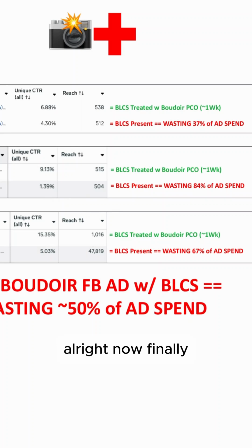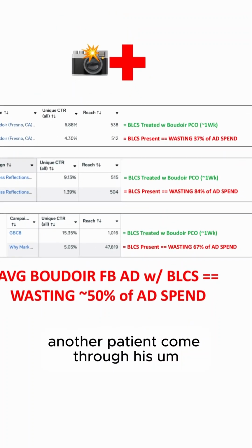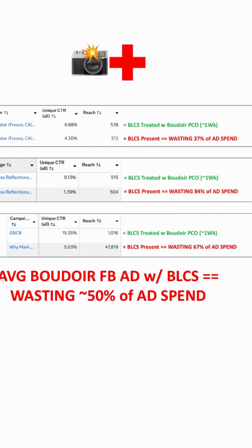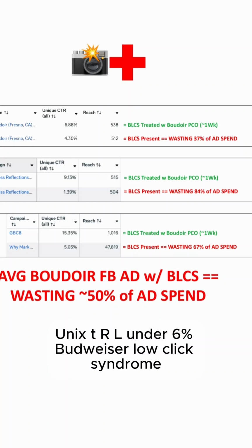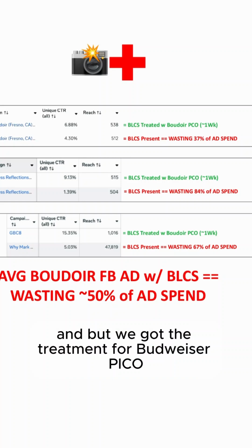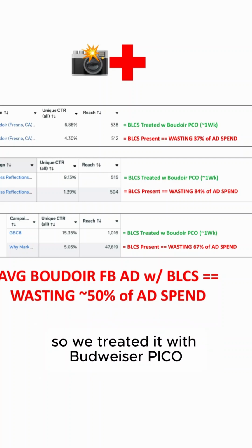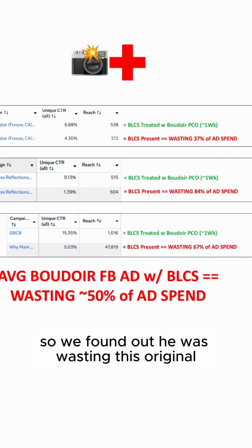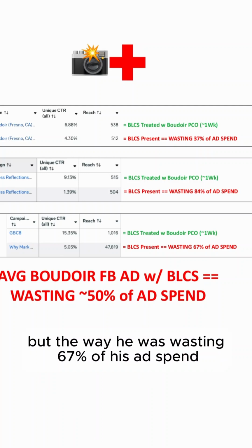All right, now finally, another patient comes through with his Boudoir Facebook ad at 5.03% unique CTR all. So BLCS is present. Unique CTR all under 6%, Boudoir low click syndrome. But we got the treatment for it, Boudoir Pico. So we treated it with Boudoir Pico, it takes about a week. Got the unique CTR all up to 15.35%. So we found out this original Boudoir Facebook ad was wasting 67% of his ad spend.